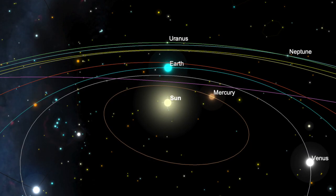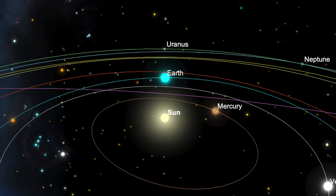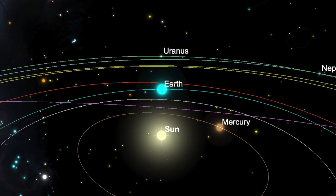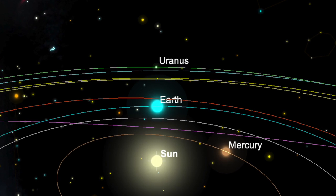So first off, of course, the planet is undergoing what's called opposition. This is when the planet actually appears in the opposite part of the sky from where the sun is. So when Uranus is at opposition, the planet is rising in the east as the sun sets and then sets in the west as the sun rises.